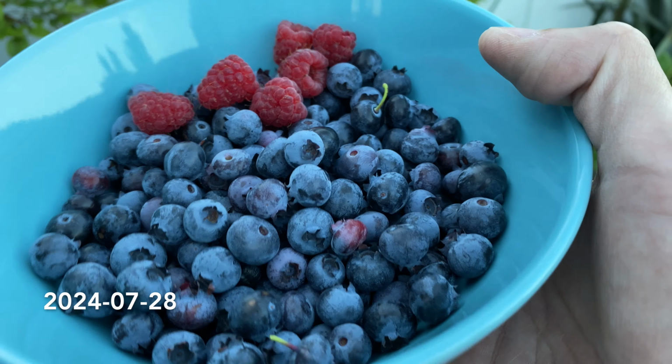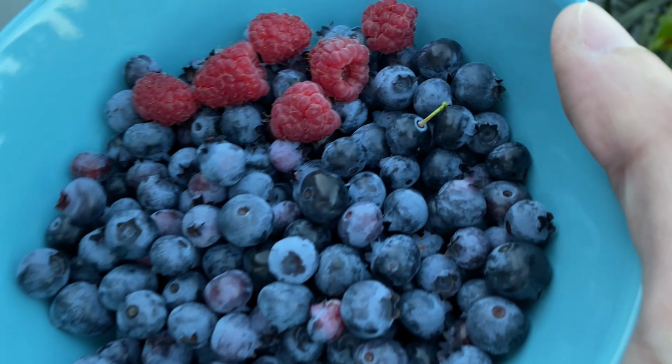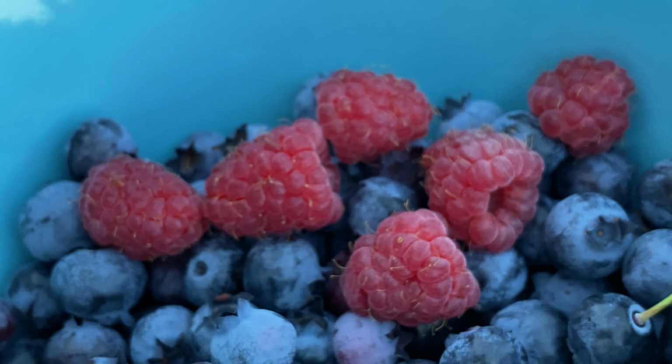This is a 3-part garden update. The first part is the harvest on July 28th, some raspberries and a lot of blueberries.